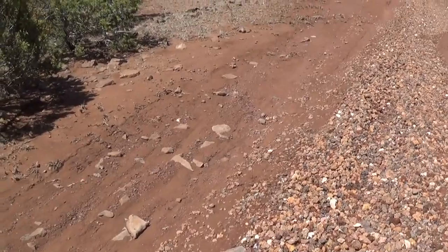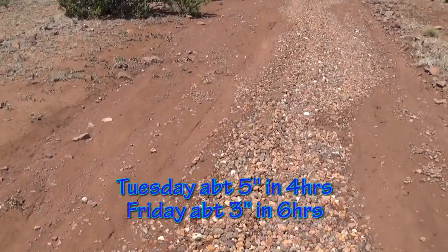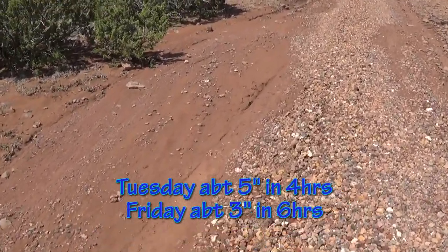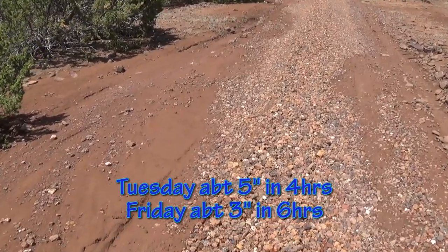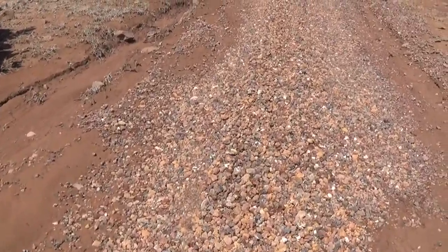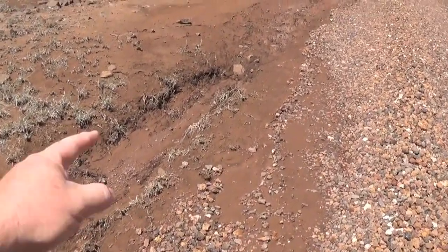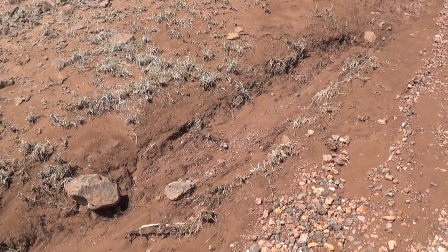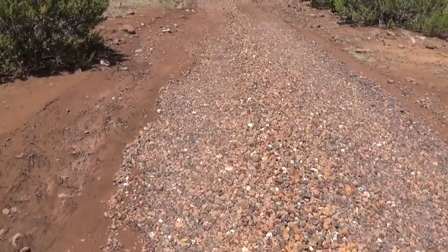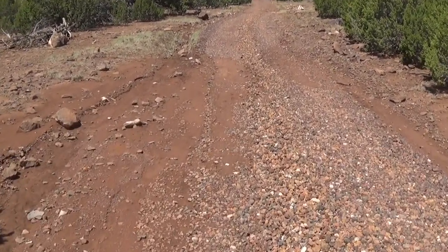Now this rain, on Tuesday I think it was, I got about 5 inches of rain in about 4 hours. And then last night, I don't know how much we got, but it rained for another 5-6 hours. Luckily it wasn't as heavy of a rain, but the ground was already saturated. That's a nice ditch there, but I wonder how long that will last. That will fill in here. Let's see, there's the center of the road, and this side's all gone.